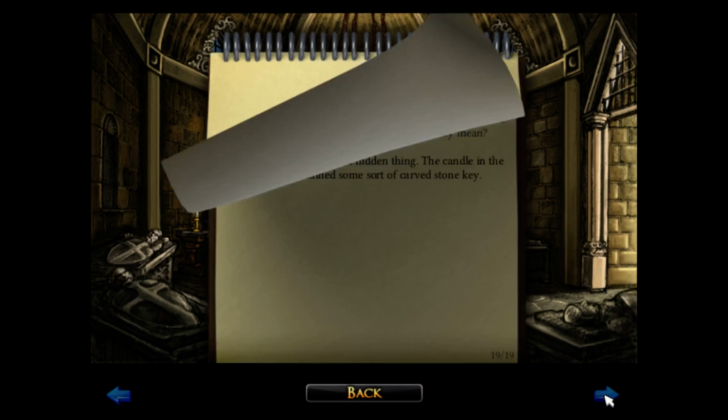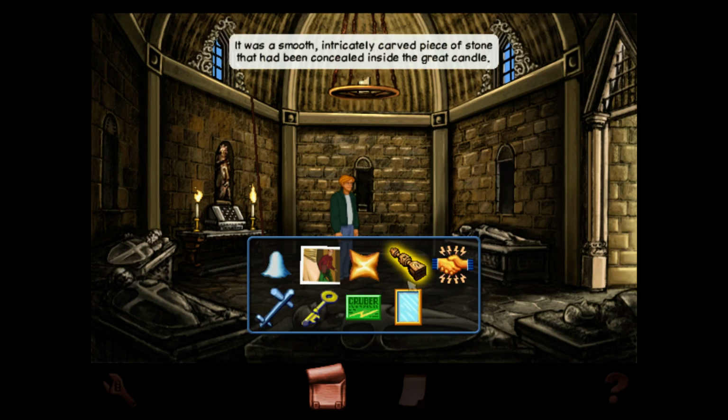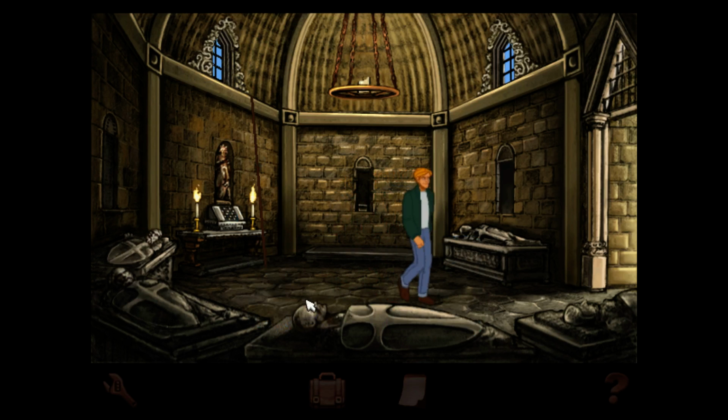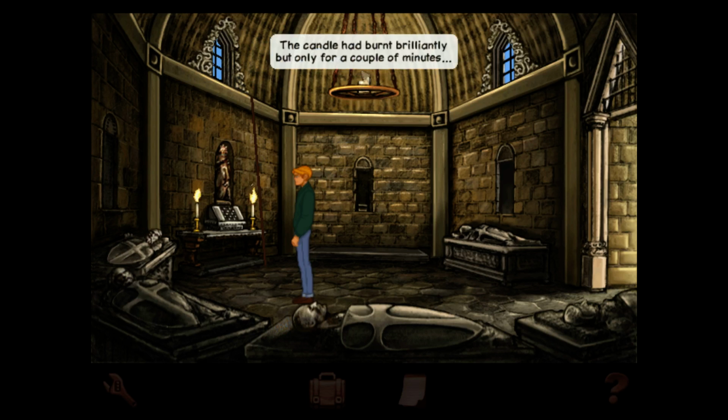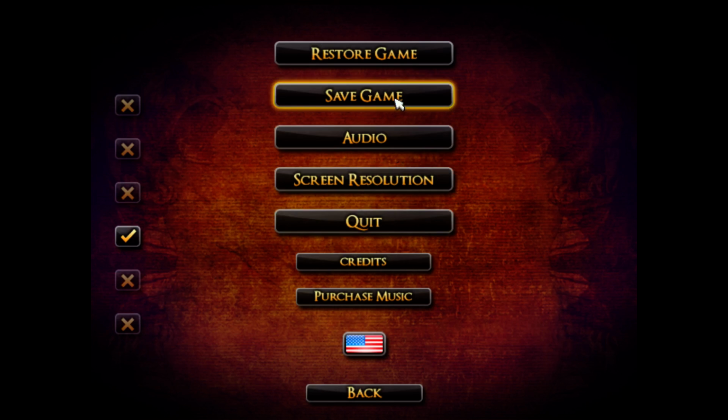So we make progress. We are on to page number 19. It was a smooth, intricately carved piece of stone that had been concealed inside the great candle. And see, it looks like a key, and I thought it was going to be the missing chess piece. Interesting. So we'll have to either try it on this or something else. So there's still more to this puzzle that we'll have to do. And let's see, yes, we'll do it in the next recording.